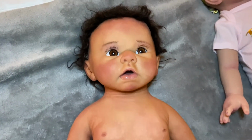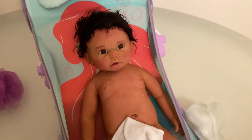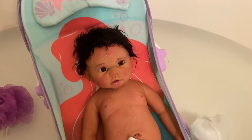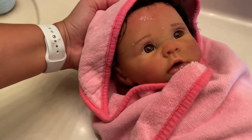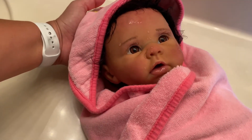All right, Melody's next, bath time. All right, we just finished her. She looks so cute. Yes. We'll have to show them the hair products that she has, right? Yeah. All right, you ready? Yep. Oh my gosh, look how cute she is. She is a cutie, huh?